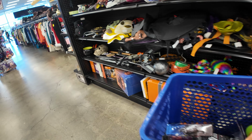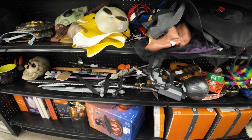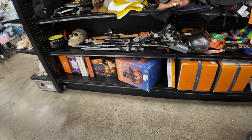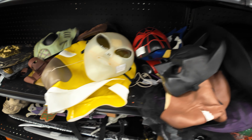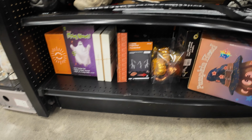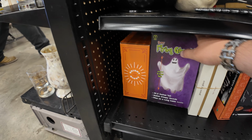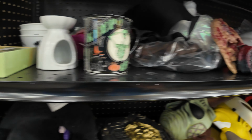A lot of NPCs in this aisle all of a sudden. Halloween stuff. Don't sleep on Target Halloween items from yesteryear, because this can do pretty good. Anything retired, you know, stuff they don't have in store right now.